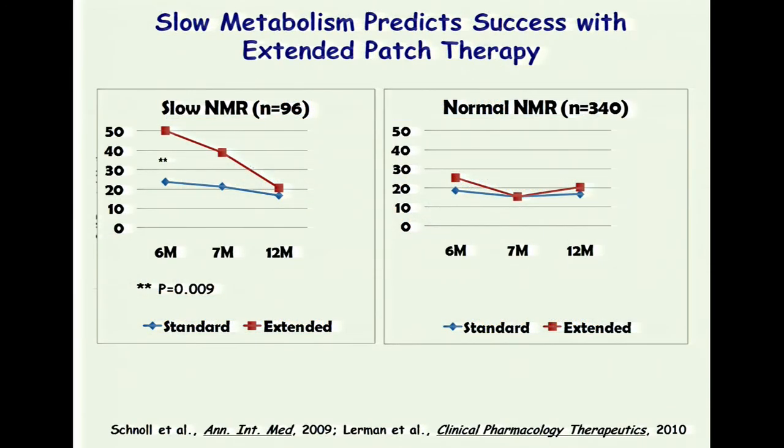In the normal metabolizers, it didn't matter. Extended treatment didn't do anything, partly because the patch is just not that effective for faster metabolizers. Slower metabolizers, during the period when they're still on the extended patch, which is 6 months: 50% of slow metabolizers, if you extend their patch, will be quit at 6 months. 1 in 2 smokers quit. That's an exceptional quit rate for people who know about getting smokers to quit.